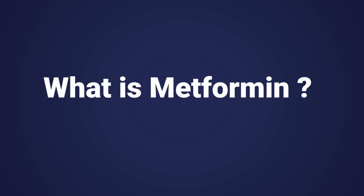So what is metformin? Metformin is a medication commonly prescribed for the management of type 2 diabetes. Before we can understand how this medication works for you, we need to understand what is type 2 diabetes. Type 2 diabetes is a condition of high blood sugars. Here, your body doesn't effectively respond to insulin, the natural hormone produced by your body to reduce blood sugar levels.